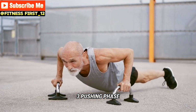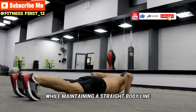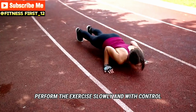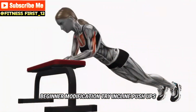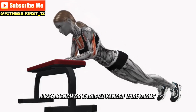3. Pushing phase. Push yourself back up to the starting position while maintaining a straight body line. Keep the movement controlled and steady. Tips for maximizing benefits: perform the exercise slowly and with control to target muscles effectively. Beginner modification. Try incline push-ups by placing your hands on a raised surface like a bench or table.